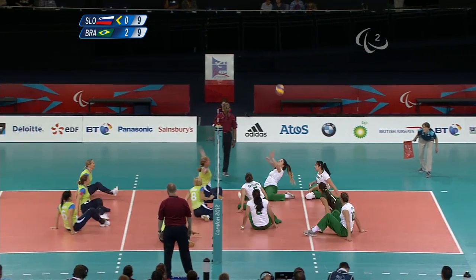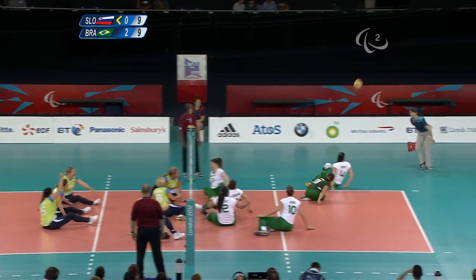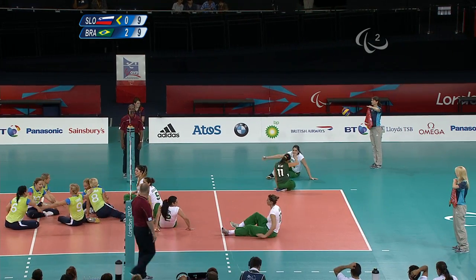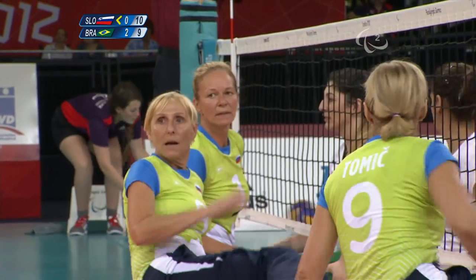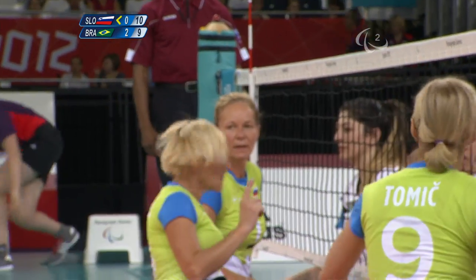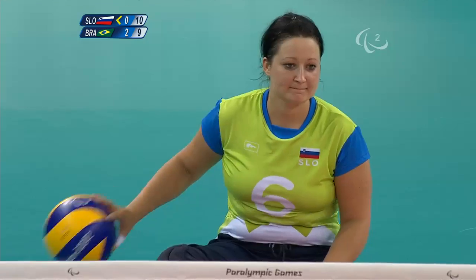They haven't always served as well as they might in this game, the Slovenians. That was also a reasonable serve. And I think that's Slovenia's point as well. Well, every credit to Slovenia. They could have allowed their heads to drop after what happened to them in the second set.